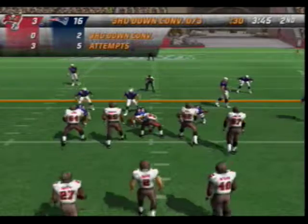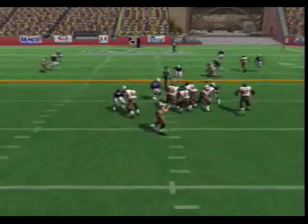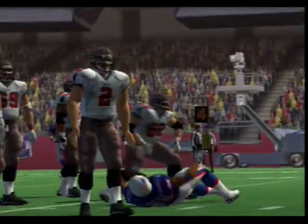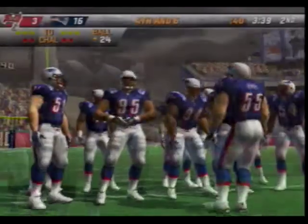And here's a look at each team's success on third down so far. Receives the handoff. Great fake. Pass ball's incomplete. A short pass off the mark, and it's now fourth down. The intended receiver on the play.